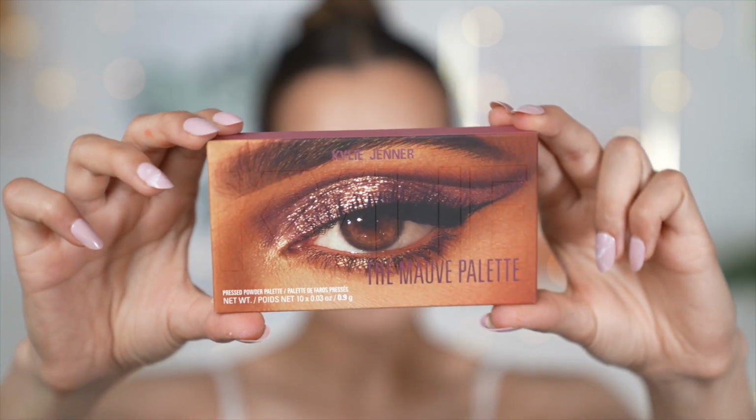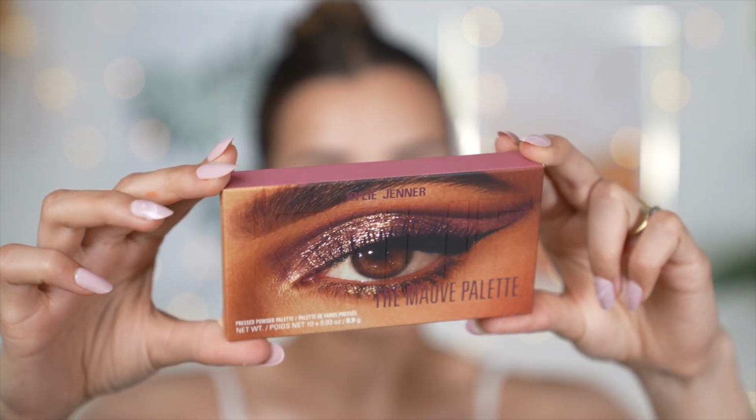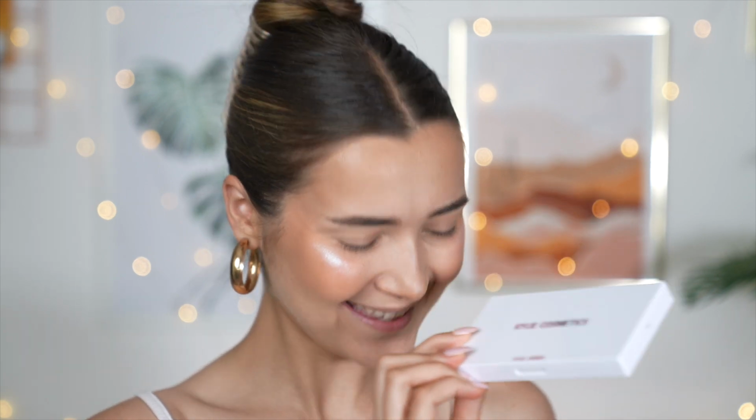First of all, I feel like Kylie never disappoints with the packaging. Everything is so gorgeous, and I feel like she's obviously started out with the lip kits, but she's more known for her eyeshadow palettes now. Let's take it out of its box. What is this? Excuse me, Kylie, what is this packaging? You could have done so much better. I am actually low-key a little bit disappointed.